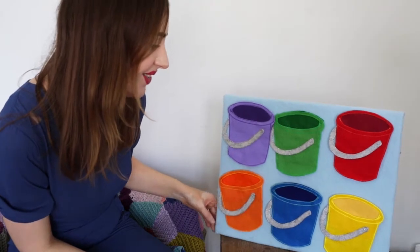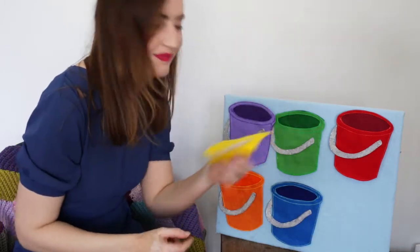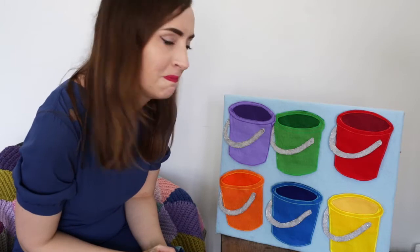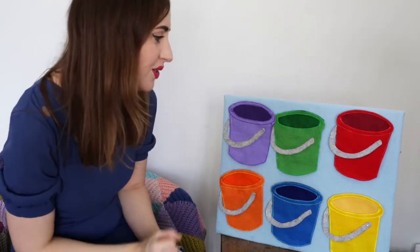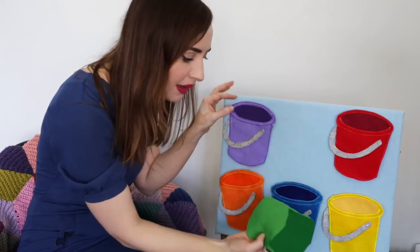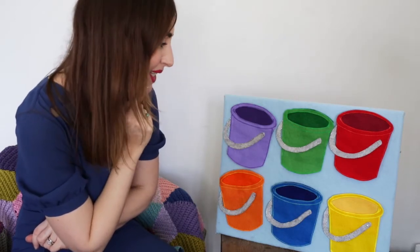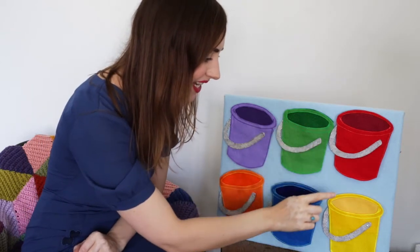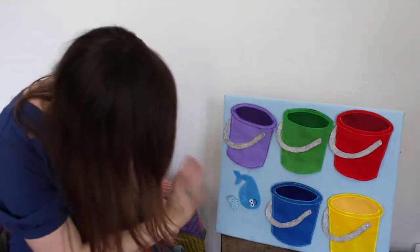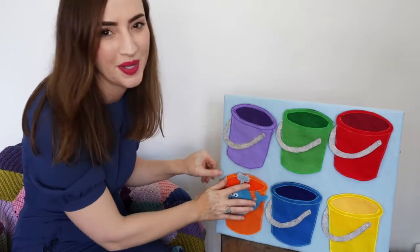Little blue whale, are you hiding behind the yellow pail? No. Good try, though. What color should we check next? I think I hear one of you saying green. Little blue whale, are you hiding behind the green pail? No. All right, let's see. Little blue whale, are you hiding behind the orange pail? Ah, yes, hi, and you're upside down. Thanks for helping me find the little blue whale.